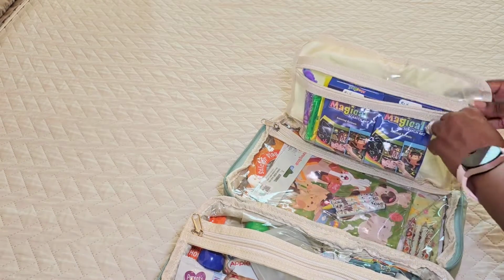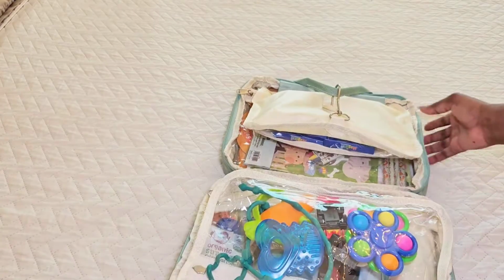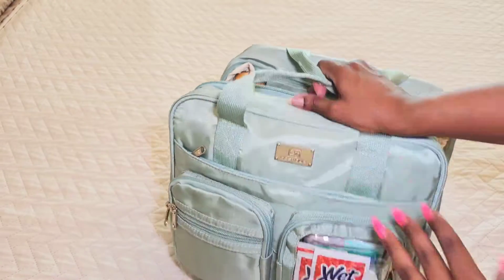And there you go. That is everything that is in here. All that fits into this little bag. Super helpful, super handy. Hopefully you guys enjoyed.